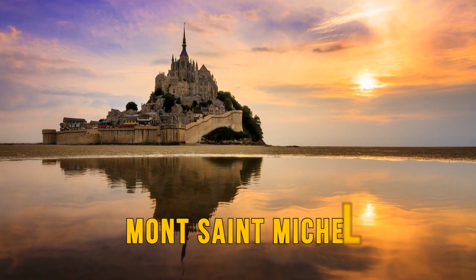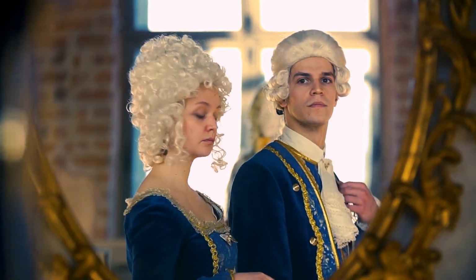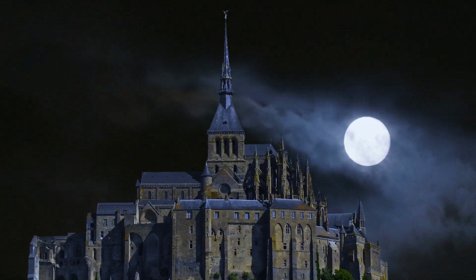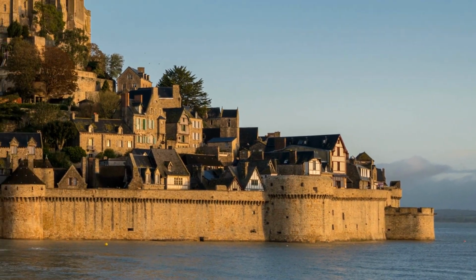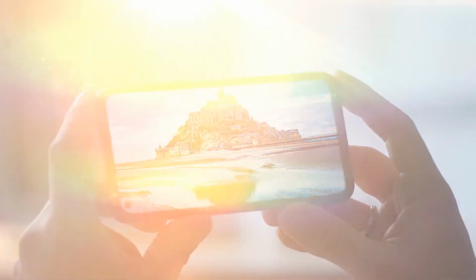Mont Saint-Michel in Normandy, France is a top fairy tale destination if you ever wanted to feel like a prince or princess. The magnificent castle is surrounded by water, but not all the time. It all depends on the moon. The highest tide can be seen 36 to 48 hours after a full moon. When I was there, I saw only a deserted area with a few puddles.